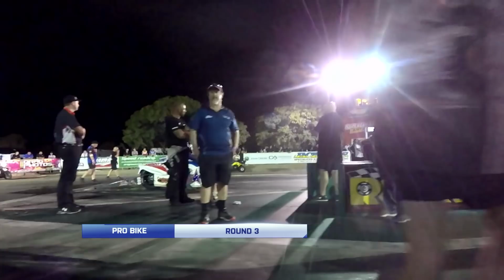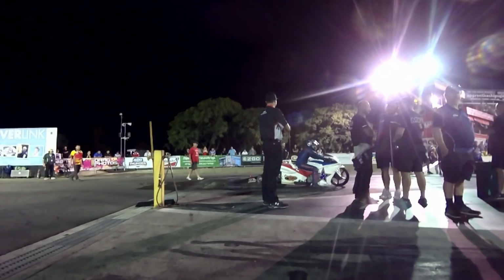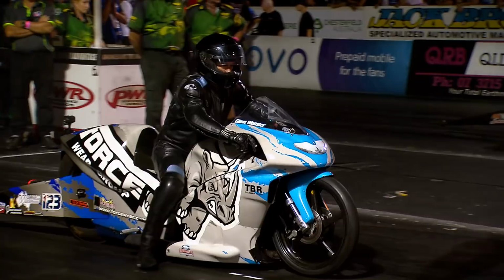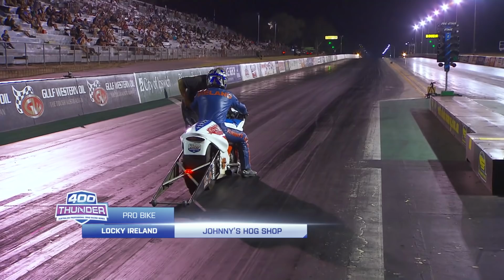We are back in with the professional guys on two wheels in Pro Bike. This is round three. All the bikes qualified to come back, but of course we've got our big final coming up between Learmonth and Rabnott. First though, we've got Lockie Island for Johnny's Hog Shop, and he is up against Glenn Worcester. Our championship leader hasn't had the New Year Thunder he would have liked. Yeah, this is actually a rematch of the Sydney final. So these guys came to this event number one and two in the championship. They face each other here in round three, so it is not the championship final. Whoever gets this win here, it's going to be big in the championship points.